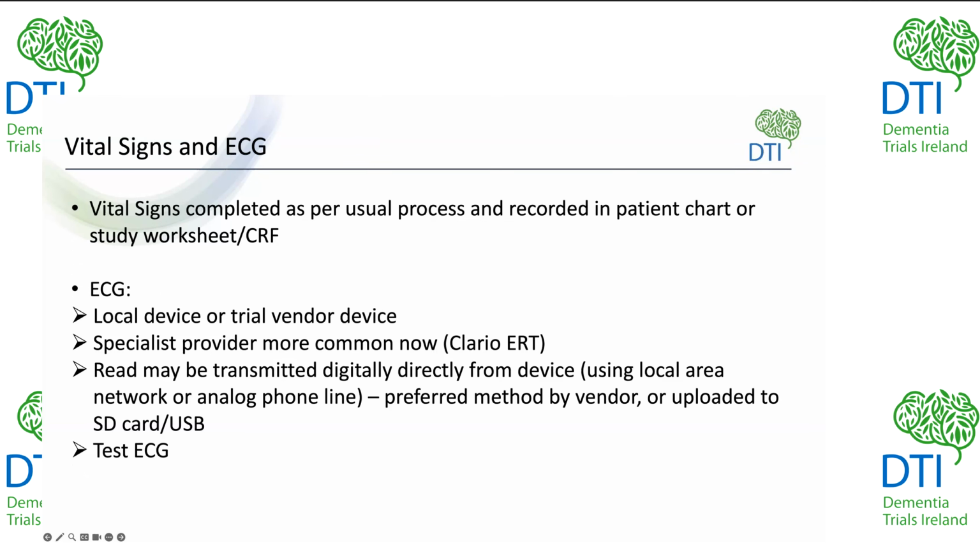The read may be transmitted digitally directly from the device using a local area network or an analog phone line. This is the preferred method by the vendor, or it can be uploaded to an SD card or a USB. In my own experience, this process has been difficult in the past for our site when trying to get connected through the LAN or analog line. So we actually prefer to use the USB transfer, but this may not be a problem for other sites, so keep that in mind. Once successfully set up, then a test ECG will be sent for review, and then they will kind of give the site the green light at that point.